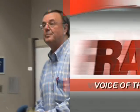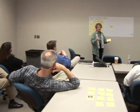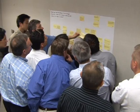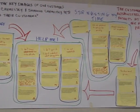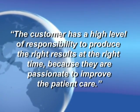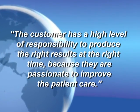It's time to scrub each selected label to ensure that each team member has the same understanding of the label. Then the images will be grouped by similarities or themes, and the team comes up with the titles for the groups. After that, they arrange groups to show cause and effect, and then develop a summary statement. The customer has a high level of responsibility to produce the right results at the right time because they are passionate to improve the patient care.